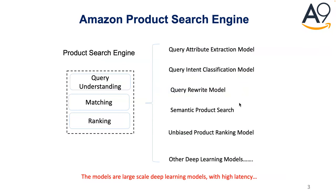So let's look into this product search engine. As I just showed, the product search engine contains many different components like query understanding, matching, ranking, and some other models. In all these components, we have many different models like the query attribute extraction model, the query intent classification model, the query rewrite model, or the semantic product search model. All those models are very large scale. For example, for the query rewrite model, the semantic product model, or the query intent classification model, we are using very heavy transformer or BERT-based models to encode the query to have a very accurate understanding.